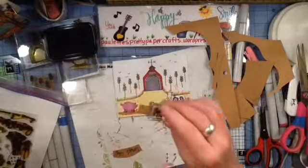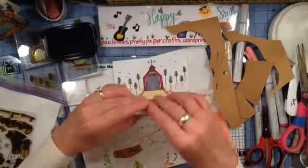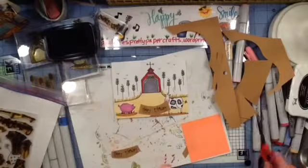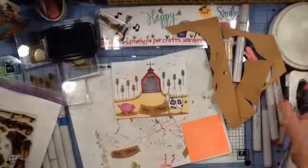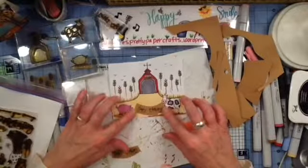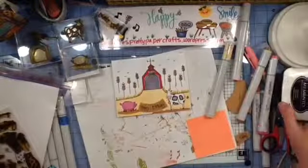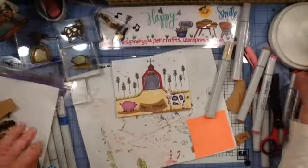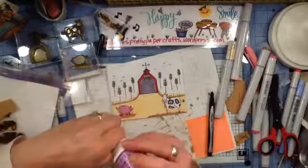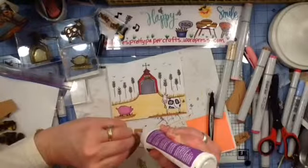So I've got some birthday sentiments here, and this stamp set is called Printworks Happy Spring Q040 and stamped Happy Birthday on here. And get rid of all these scraps. And I trimmed and trimmed and trimmed on that. I think I'm ready to glue it down.